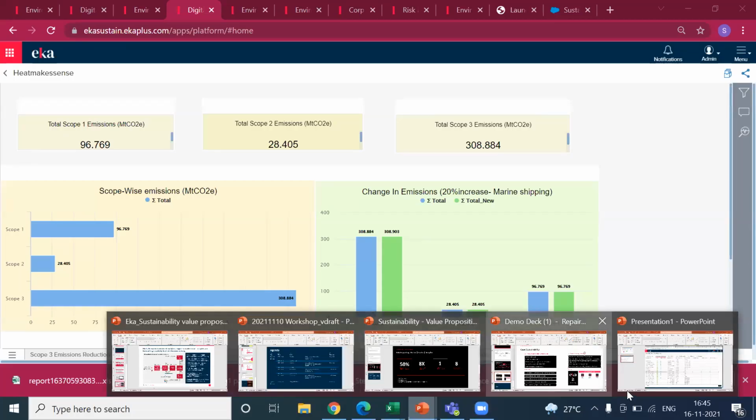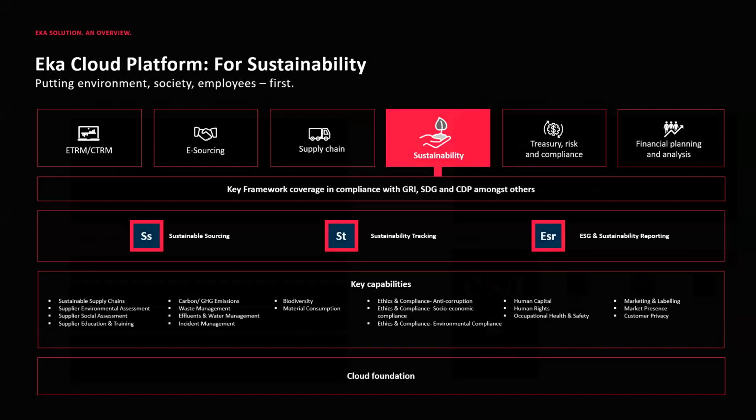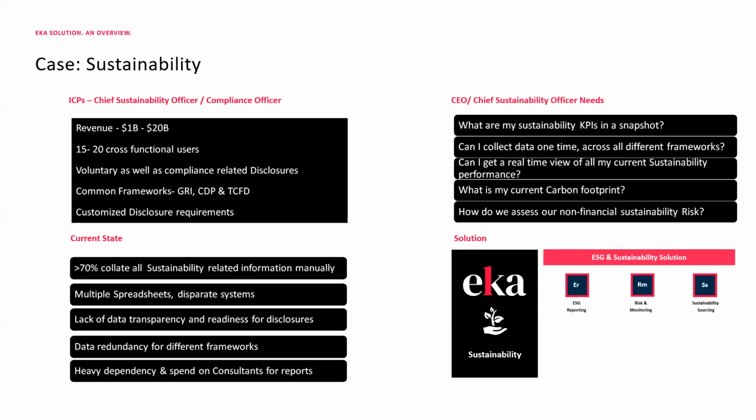Yeah. Great. I'll quickly jump into telling you, for a quick 2 or 3 minutes, in a nutshell, what the sustainability solution comprises. We essentially do sustainability sourcing, sustainability tracking, ESG, and sustainability reporting. The reason for having a solution in this context is that we wanted a unified sustainability product, a unified ESG product that serves as a mechanism for organizations to have a consolidated ESG and sustainability view. A typical consumer of an ESG solution or a sustainability product is the chief sustainability officer, sometimes the compliance officer as well.